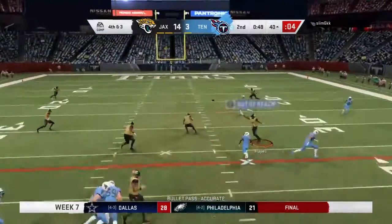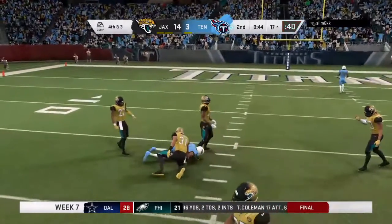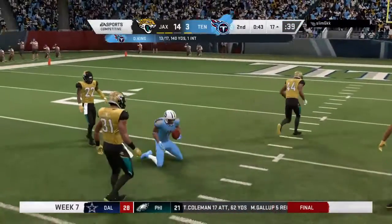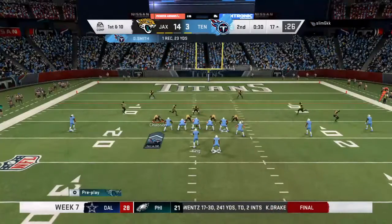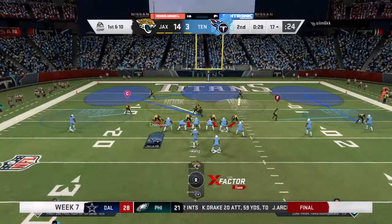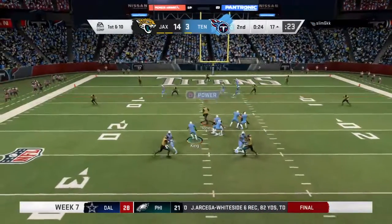King now throwing on fourth down. And that's caught by Smith. And they'll wind up getting this one all the way down inside the 20. Not often do fourth down conversions result in 23 yards, but that's the case here. First down.